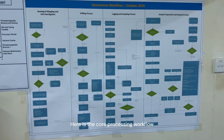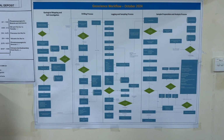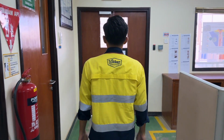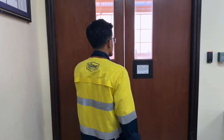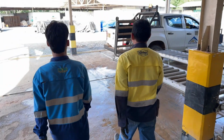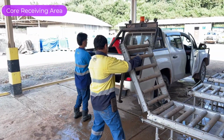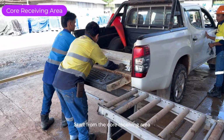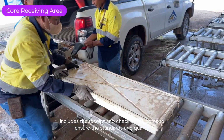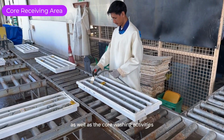Here is the core processing workflow. Next, let's start the core processing tour. Start from the core receiving area, which includes the receipt and check of the cores to ensure the standards and quality, as well as the core washing activities.